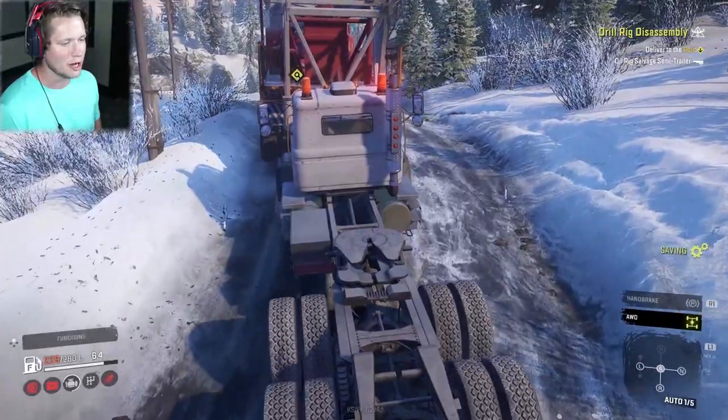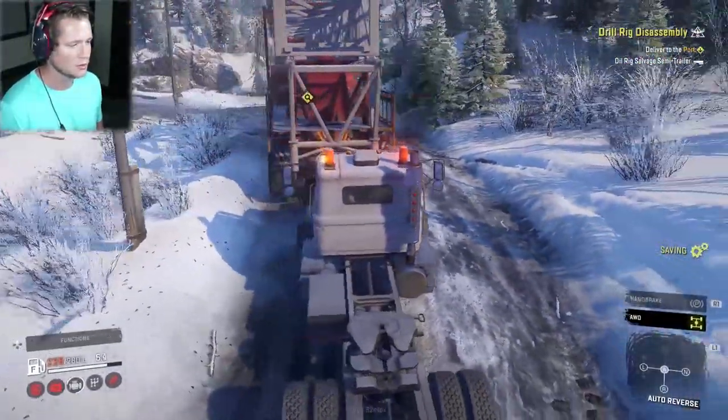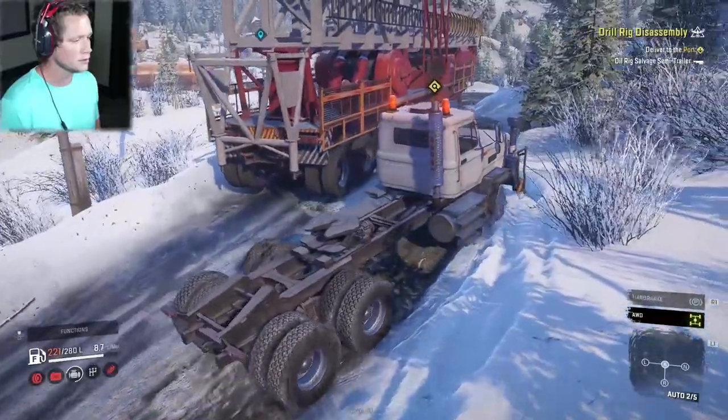Dude, where was this truck in that one mission where we were stuck? Do you guys remember it? We were stuck like down in the mud. Oh, this thing, it would have been an absolute lifesaver.